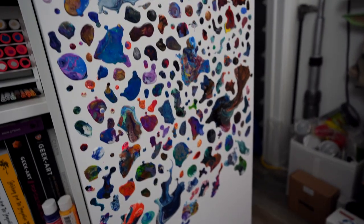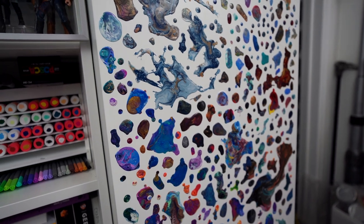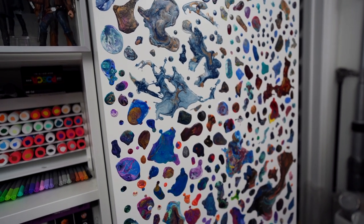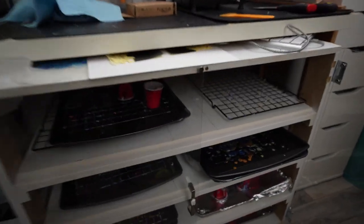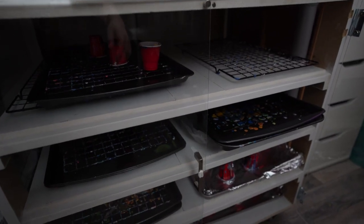I kind of wish this is almost like a bigger wall or just something that I film on more, because I think this would look quite cool as a background in a video. But anyway, I'm just going to go through all of this, clean it up, grab the cups to reuse as many as I can, and yeah, just get everything ready to paint.